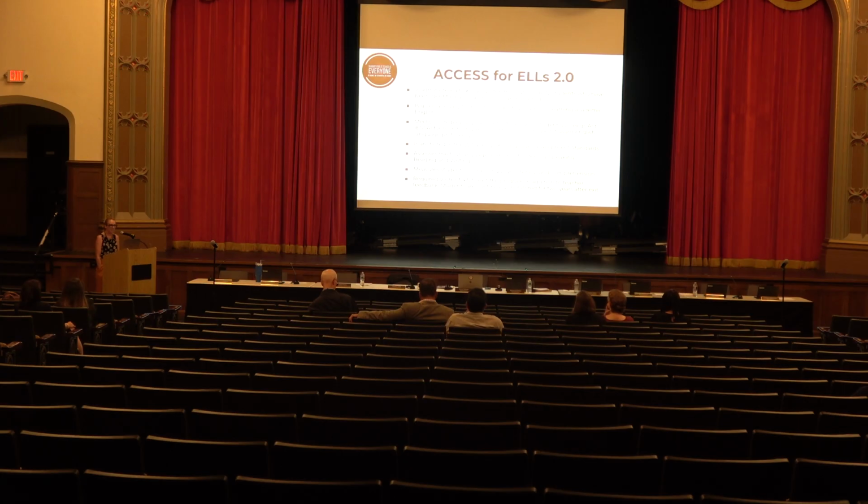It's anchored in standards that we call the WIDA English Language Development Standards, which look at the process in several different areas. The four domains of listening, speaking, reading, and writing. And then it also measures students in oral language, literacy, as well as comprehension.